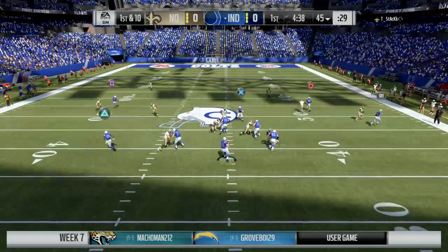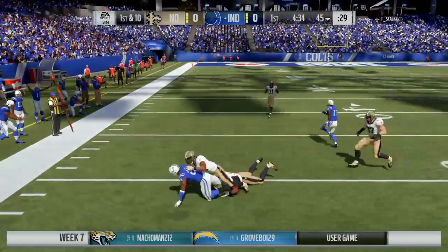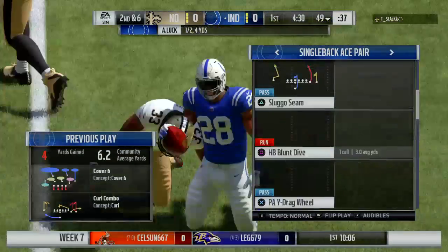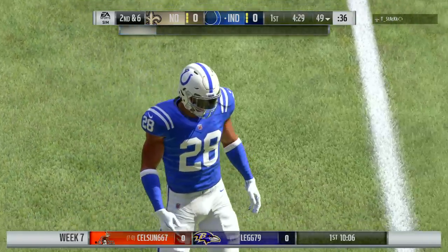Luck on first down. He's got it to West on the dump off. And he'll be brought down just shy of midfield at the 49-yard line. It'll be a gain of 4, and it'll bring up a 2nd down.